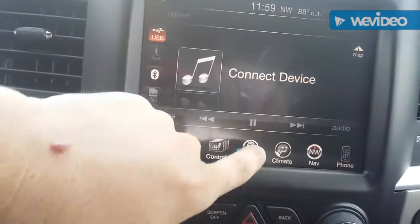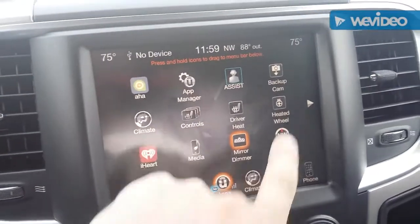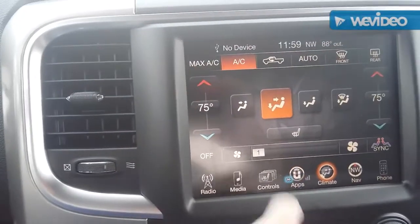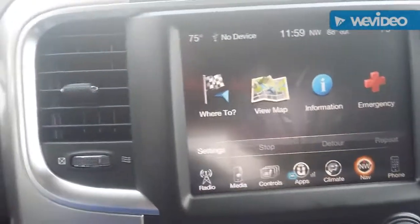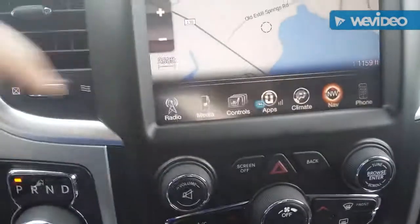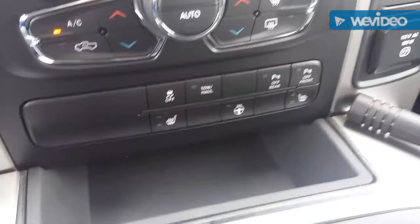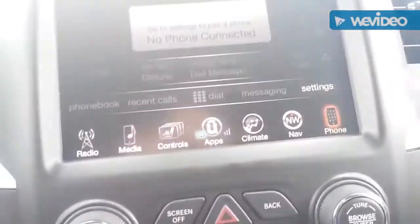Let's see. You go over to apps. They have all different kinds of apps you can get for this truck, and they're all easy to access. I mean, they even have Slacker Radio. Climate control, you can adjust everything here. They also have little dummy knobs down here if you want to do it the old-fashioned way. Navigation on this truck is very, very simple. And then, of course, you can sync your phone. No problems there. Down here, you actually have your traction control, and the heated, more manual options that were available up there.